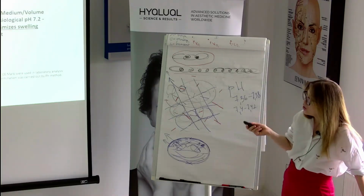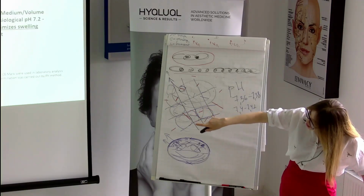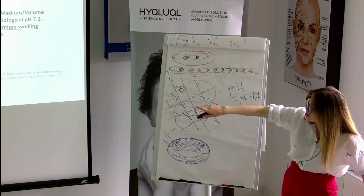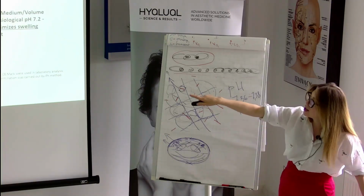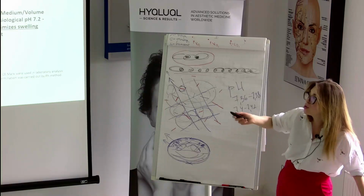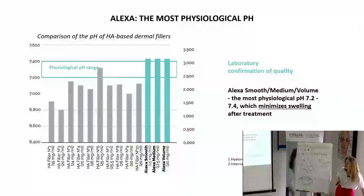Okay, pH. On this scale, you can see the different fillers that were participants in this research, but all these fillers had CE marks. Yes, all European. And you can see that the pH was lower than physiological, but usually the fillers hide the pH with lidocaine.